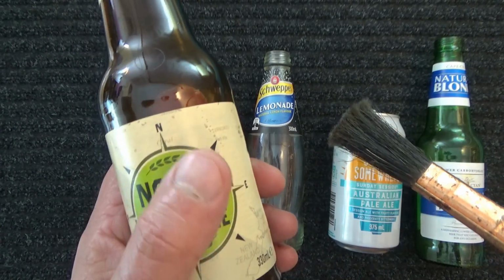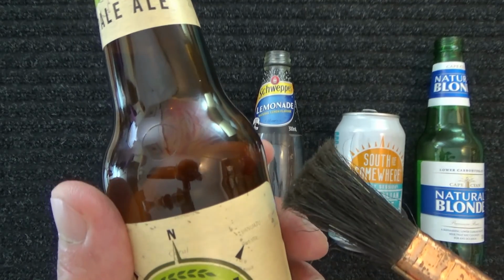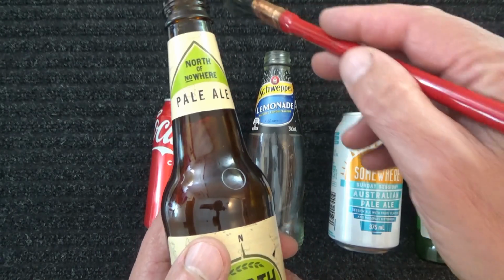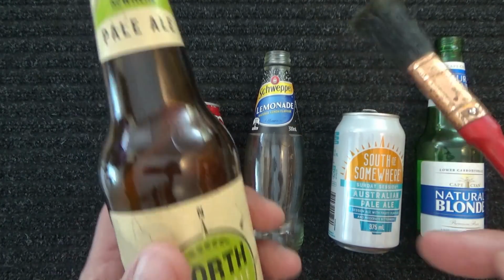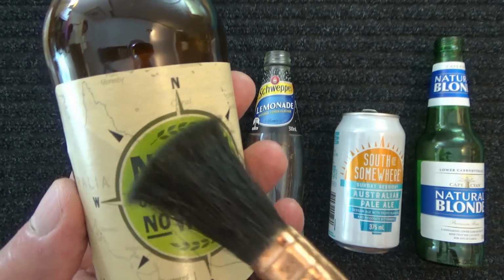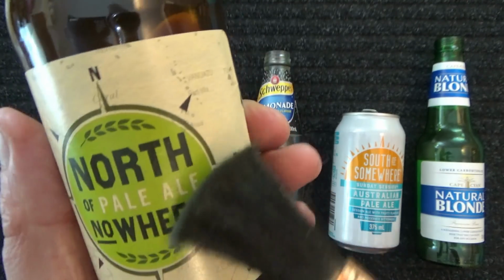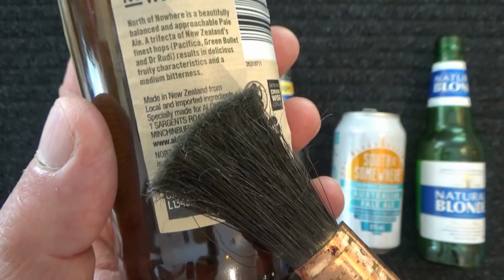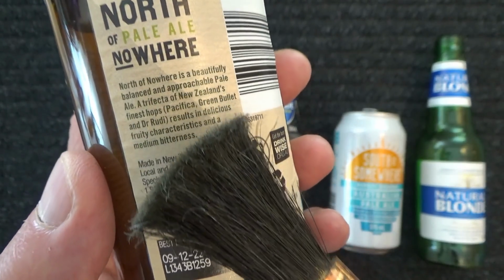Saving my thumb on this North of Nowhere Pale Ale. Still makes a great sound. I just saw a bit of beer come out of the end there, I didn't realise. Anyway, yeah, North of Nowhere Pale Ale. There's a map there. Got Australia there. In the middle is their sort of compass point. And we've got New Zealand down there. And North of Nowhere is made in New Zealand. 10 cents again. Refund. What's it say there?